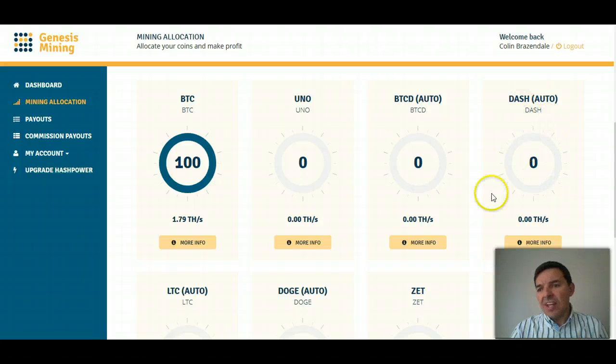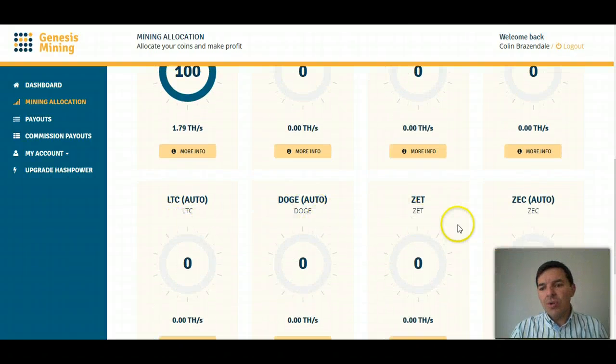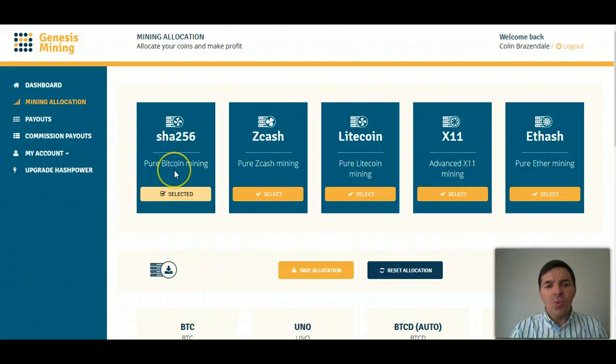BTCD, Dash is one that I like because there's a lot of information about Dash. They're very transparent. They've got Amanda D. Johnson giving a lot of useful information about Dash. So I like Dash as well. Litecoin, Dogecoin, and these others you can mine, or change your allocation. But I recommend starting off with just one and using the SHA-256.